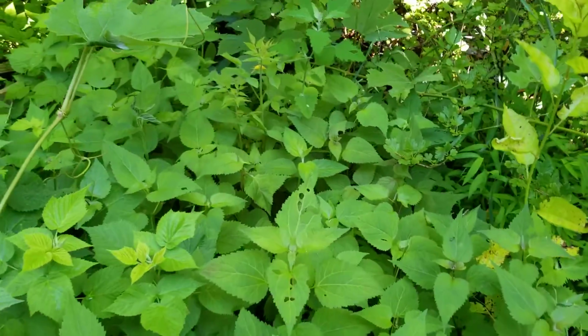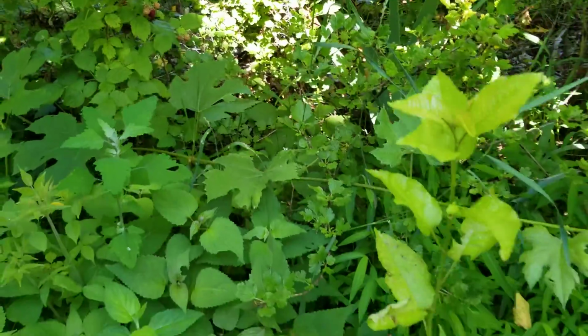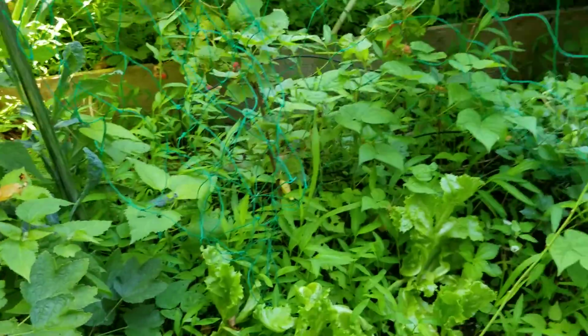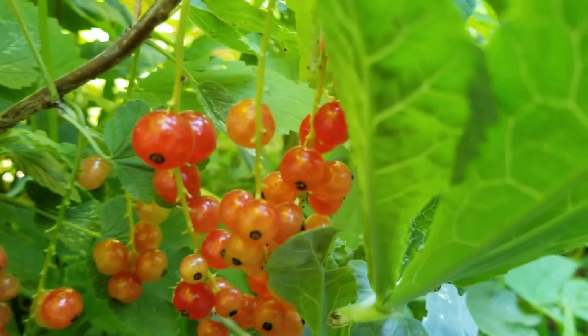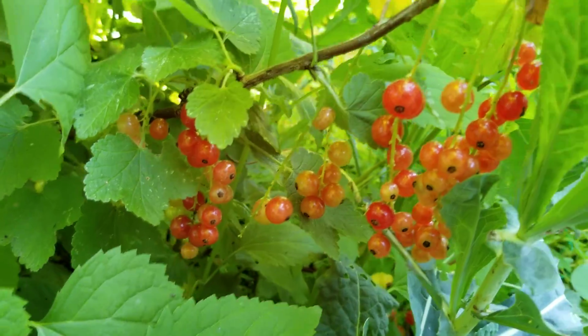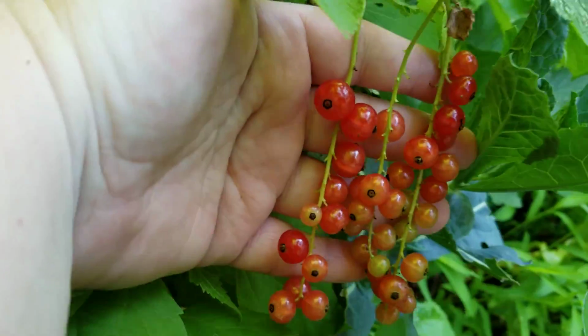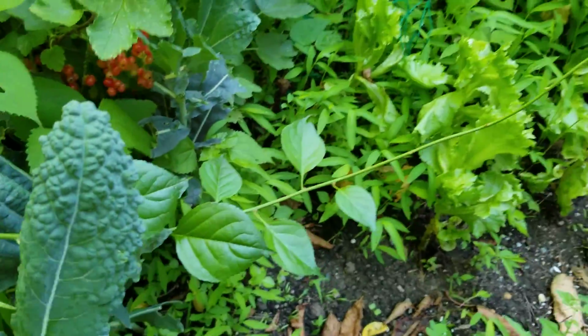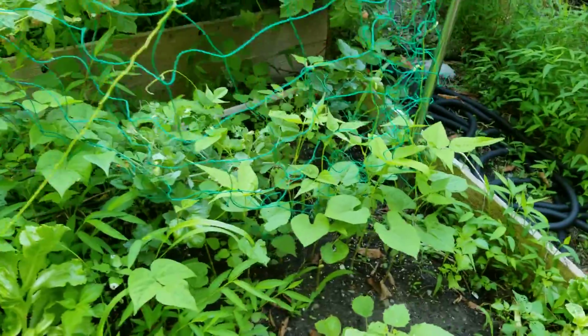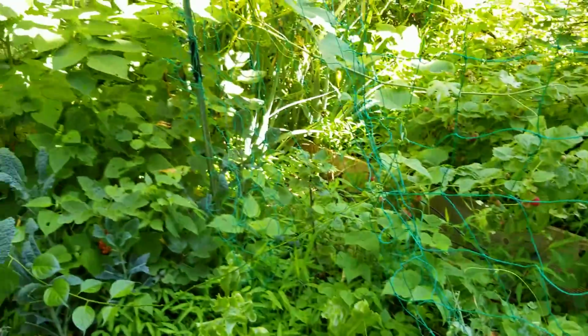There is some currants on that side. There's more currants here. It's hard to show you, but look at this. Loaded, absolutely loaded, and they're wonderful. So juicy and large. They're gorgeous. More beans here. And that was kale.